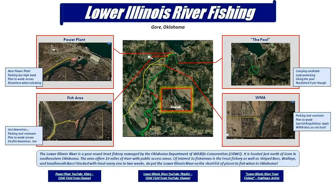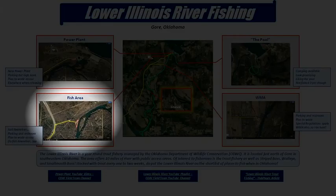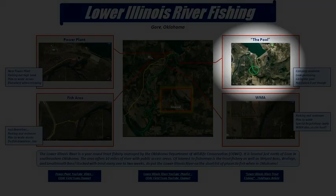Actually, there's a second one also that we haven't fished, but do want to keep in mind next time we do go. So you've got the power plant located over here. You've got the fish area. It's a little bit further down the river from the power plant. Then you have the pool, which we're calling the pool. We're not sure if that's actually it or if it's the one that's closer to the dam area. But that said, it's one that we want to keep in mind. We haven't fished it, but we'll defer to the others that have had the opportunity to fish it and maybe throw some information our way concerning the pool.